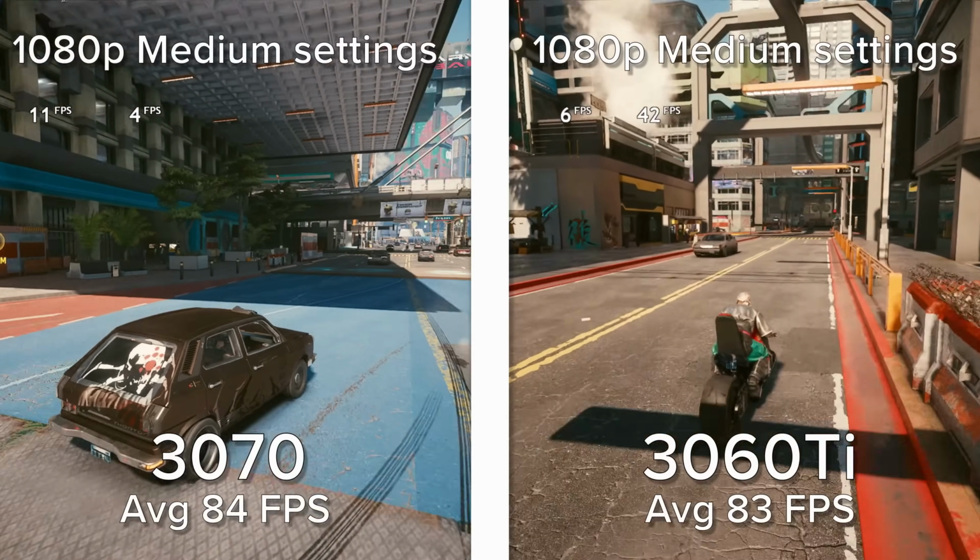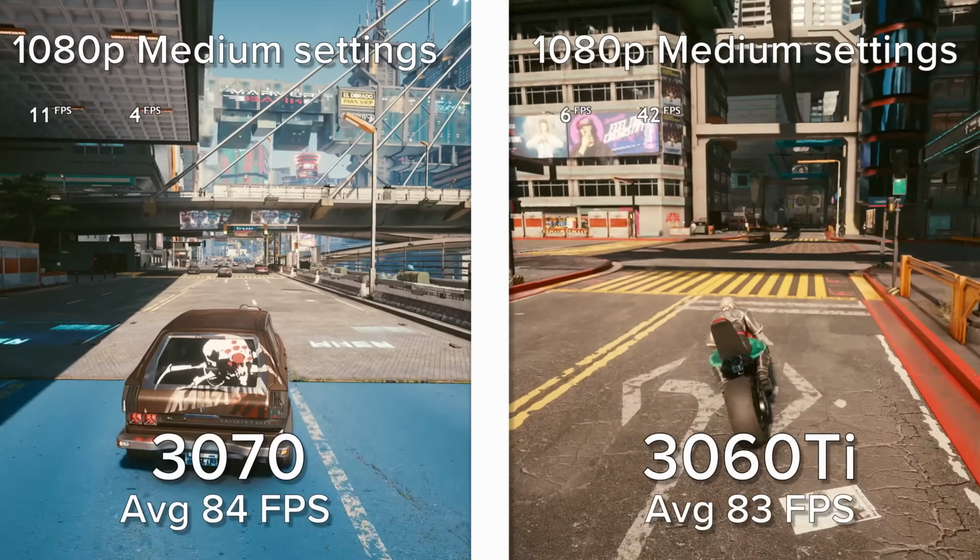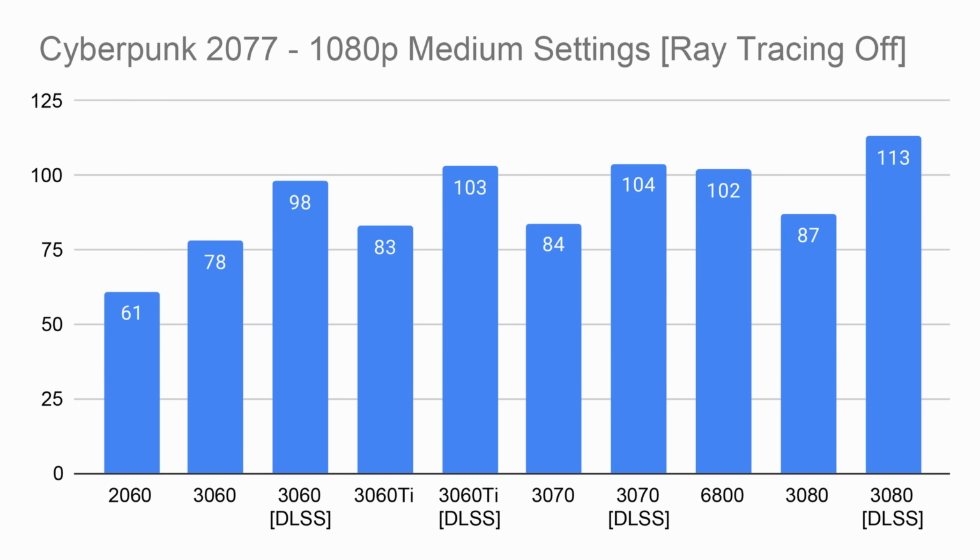This 3070 is an absolute trooper, and these results were replicated across all the 3070 models we've tested as well. Once again, the 60 Ti provided a nice bump over the 3060, and the 2060 from last generation sits a whopping 27 FPS lower than our 3060 non-Ti from the Ampere lineup.